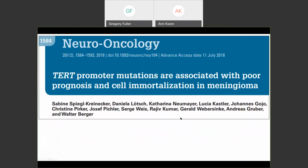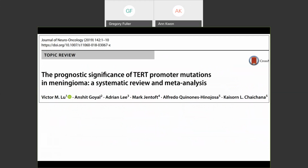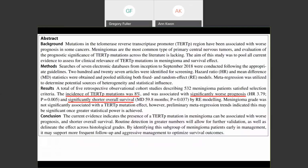TERT promoter bad. Here's a second paper, independent, 2018, TERT promoter mutations for prognosis. Again, the same curves. Prognostic significance of TERT promoter mutations, exactly the same thing. Underline: significantly worse prognosis, significantly shorter survival. What percent of meningiomas show it? Here it is right here, only 8%.